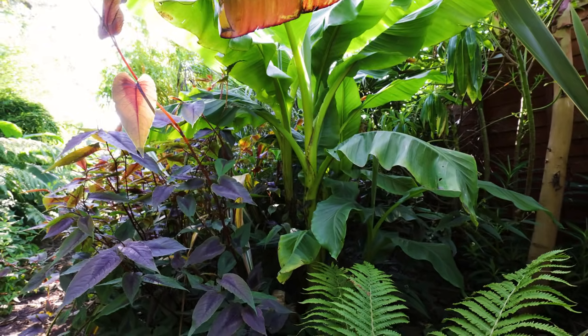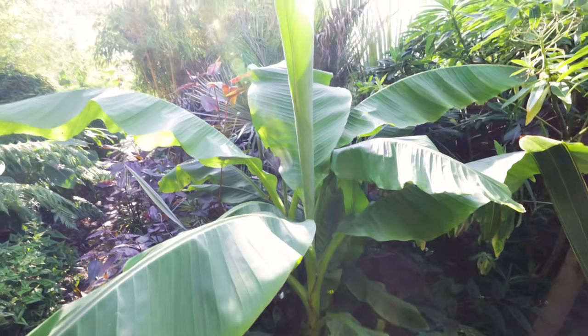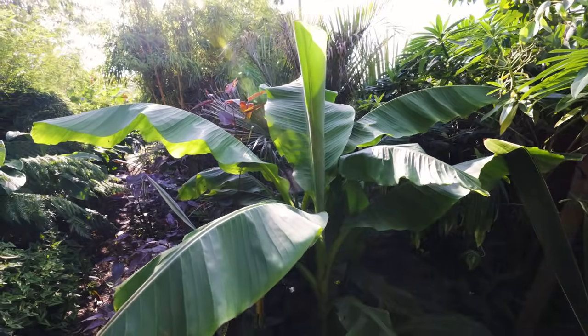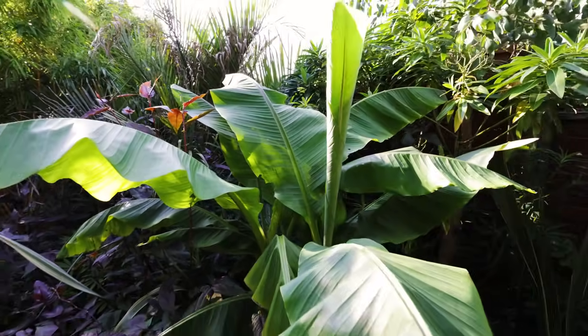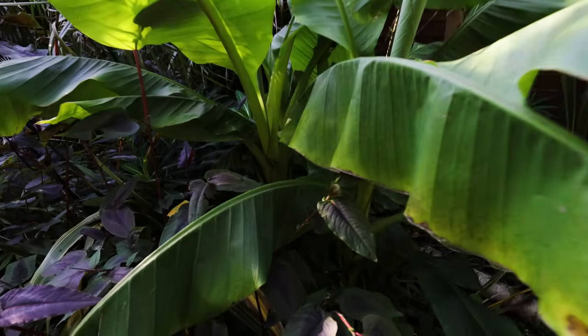Musa Basjoo, that's not done as well this year. You might have seen my post over on Instagram recently. This is a plant that I had high hopes for, but instead it's grown to, again, maybe about 5 foot tall. Not as big as it could have been, but I think the problem is that this was quite a young plant again, only 2 years old, so it didn't have that mature base.